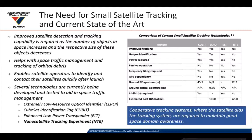So traditional non-cooperative tracking systems, such as the Space Surveillance Network, use electro-optical telescopes or radar systems to attempt to track objects on orbit. But most of these systems were designed when there were very few small satellites deployed. Commercial services have recently augmented the existing government capabilities, but they'll also have difficulty tracking the large number of small satellites that are coming online in the next few years. So in order to maintain good space domain awareness, cooperative tracking systems where a satellite aids the tracking system are required. There have been multiple small spacecraft cooperative tracking methods proposed and demonstrated.